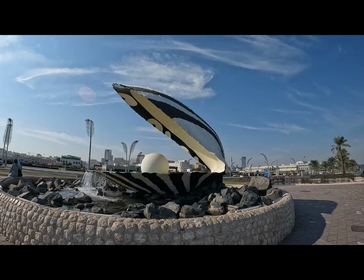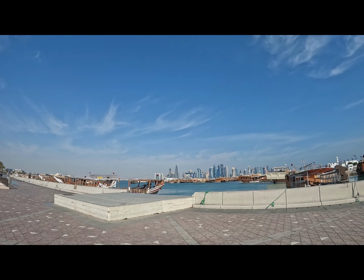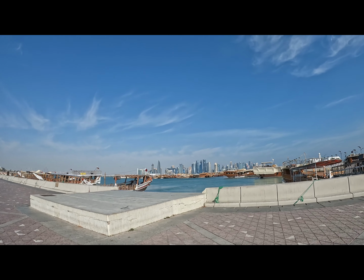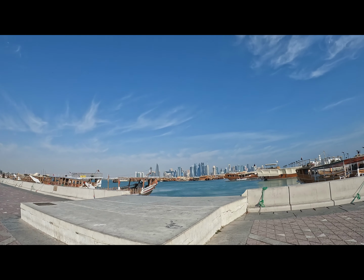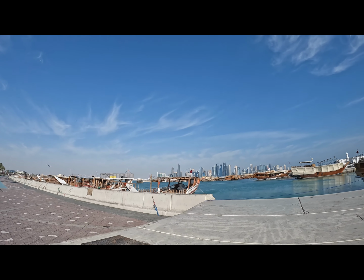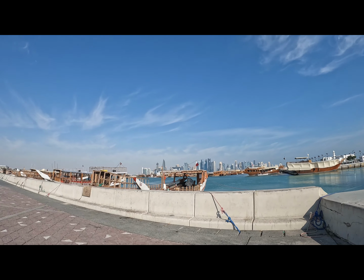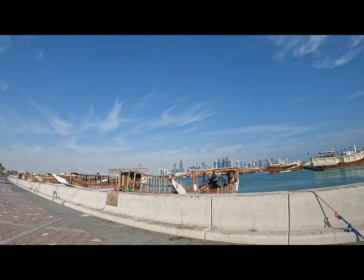Tiara ataupun pearl, the history of Doha is surrounding mutiara ni lah, pearl. I think those days that's how they do business, they want to start lah, cari mutiara, pergi diving cari mutiara, cari pearl.